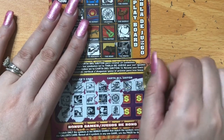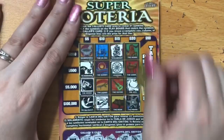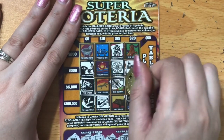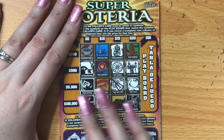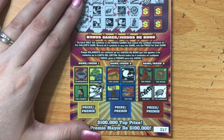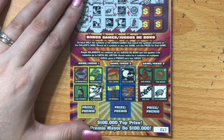Next to the guitar and the saddle. See how they're setting us up and we just need one in so many areas? Oh, they love to do that when they're not going to give us a win. Hopefully I'm wrong. Saddle and guitar.